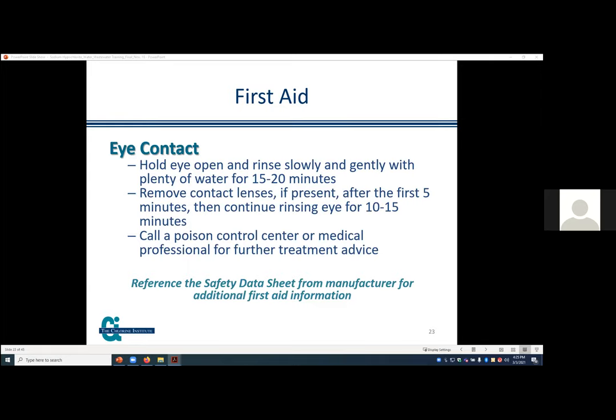Reference the safety data sheet from the manufacturer for additional first aid information. Next slide.